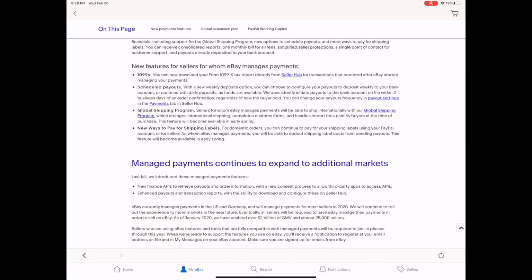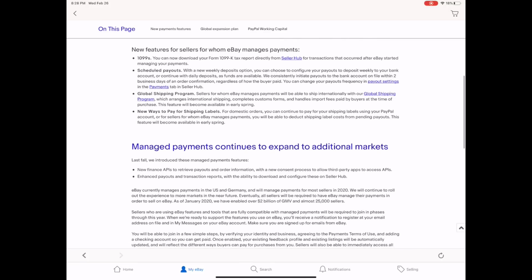You can now download your Form 1099-K directly from the Seller Hub. Scheduled payouts. With a new weekly deposit option, you can choose to configure your payouts to deposit weekly to your bank account or continue with daily deposits. We consistently initiate payouts to the bank account on file within 2 business days. Global shipping program. Sellers for whom eBay manages payments will be able to ship internationally with our global shipping program. Finally.